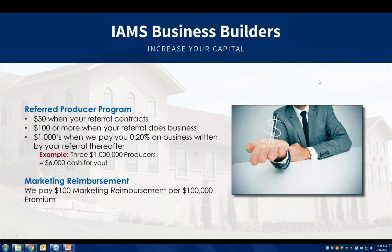Marketing reimbursements, an ongoing theme. Once you cash out your new producer bonus, you start earning marketing dollars. So for every $100,000 of annuity production you do, you get $100 of marketing reimbursement. For every $100,000 you do in single premium whole life, will get you $200 of marketing reimbursement. And for every $10,000 of life target premium that you do, we'll get you $200 as well.